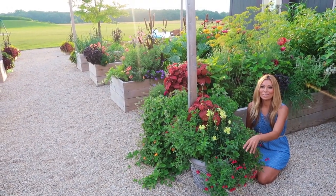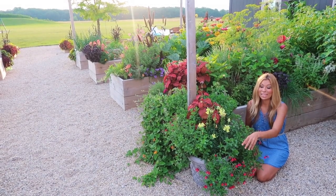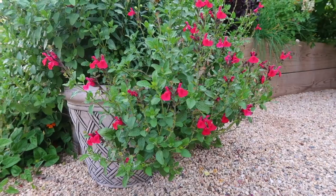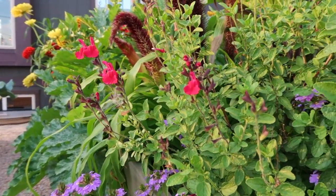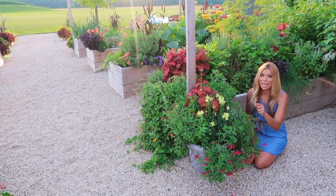So I want to just quickly talk about this new salvia variety that they carried this year called Heatwave Blaze. I set my garden up for hummingbirds with all kinds of different varieties, but it's like those hummingbirds forget about every other variety when these guys are around. They are loaded with hummingbirds. I'm gonna do these every single year.